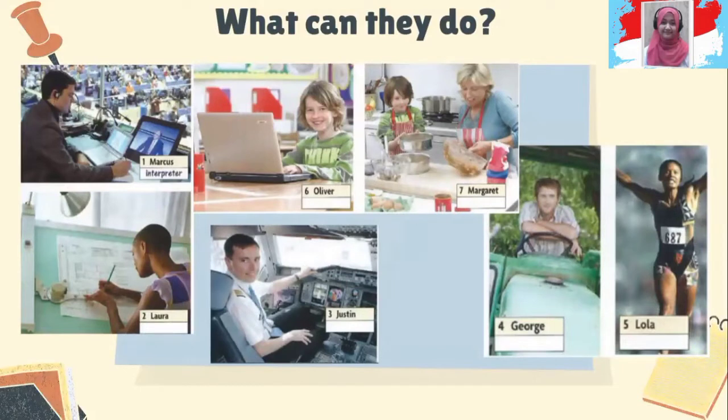Let's start from the first point we have here. What can they do? So we have some names here. Number one, Marcus. We have Laura, Justin, George, Lola, Oliver, and Margaret. What can they do? As you can see in the picture, can you mention their jobs? What is Marcus' job? What is Marcus' occupation? He's an interpreter.